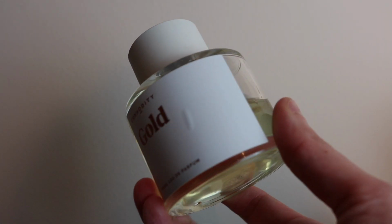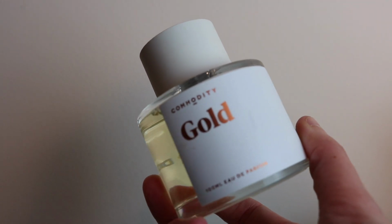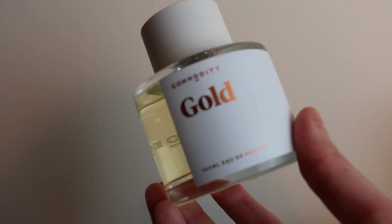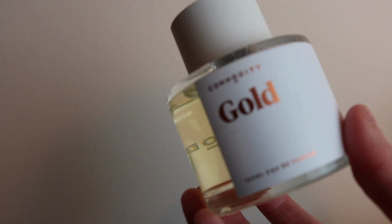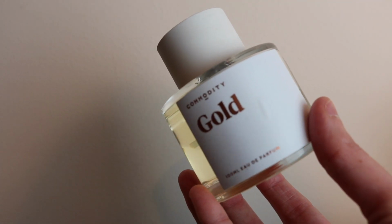I love this next one. I love to layer the Tonka with this one. This is gold. This is beautiful. This is sweet. Yeah. This is like sweet caramel. It's so good. I love this one layered with Tonka. In fact, I'm going to leave that out so I can wear that combination. It's beautiful. So that is gold. And those are all my commodity fragrances.